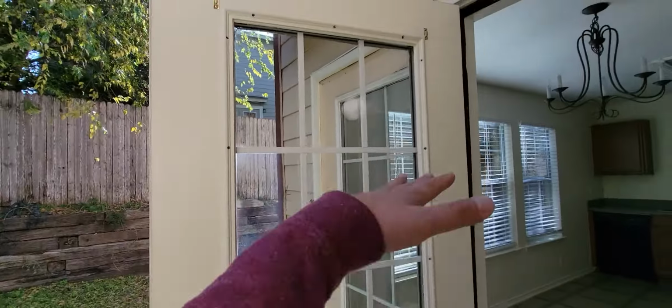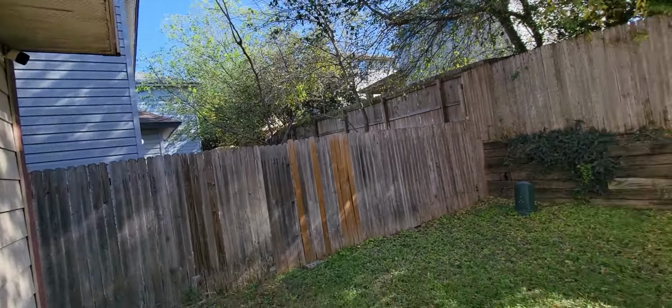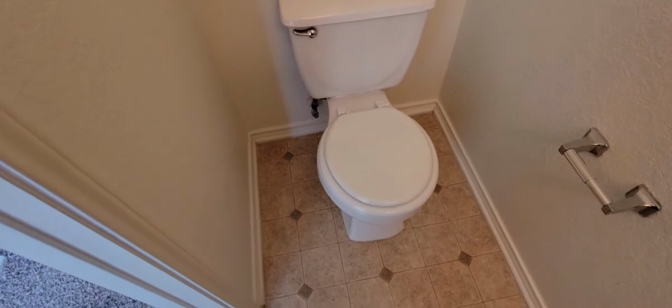Small little patio. It'd be cool to build a little patio here, right? Little deck. I'm always thinking about adding something. What else you could do? Okay, so we've seen. Oh, I haven't seen this. Clean. The smell is clean too. Yeah, I like this one. Just need some small updates, you know, flooring and stuff.